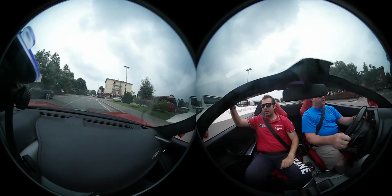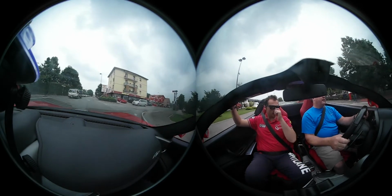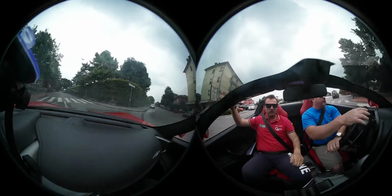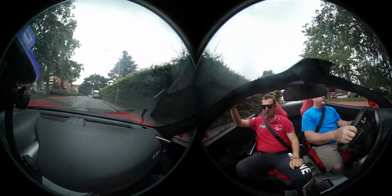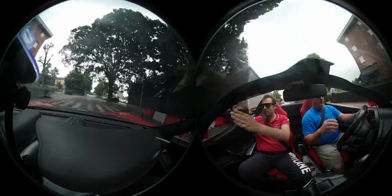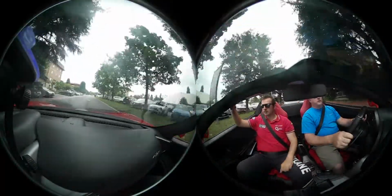We're driving a 458 Spider. 8 cylinder, naturally aspirated V8. That's why the sound is so deep, and 570 horsepower. Engine in the back, central back. Keep going straight on. Now it's fully automatic. You go like this.